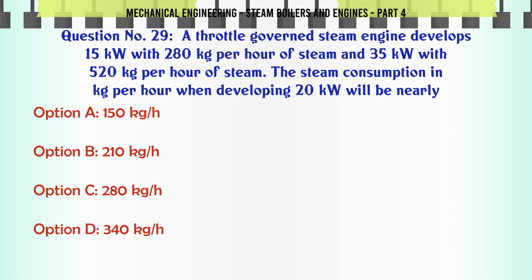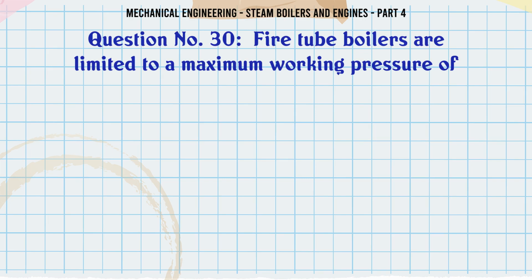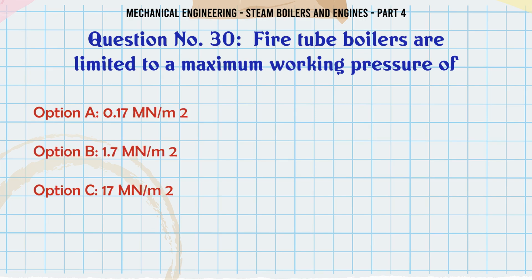A throttle-governed steam engine develops 15 kilowatts with 280 kilograms per hour of steam and 35 kilowatts with 520 kilograms per hour of steam. The steam consumption in kg per hour when developing 20 kilowatts will be nearly A. 150 kg/h, B. 210 kg/h, C. 280 kg/h, D. 340 kg/h. The correct answer is 340 kg/h.